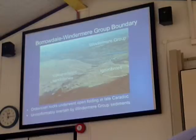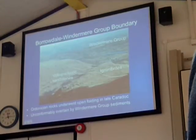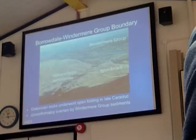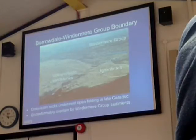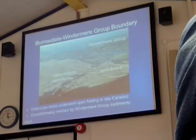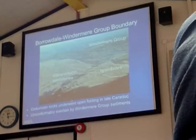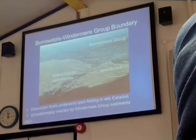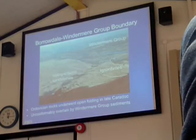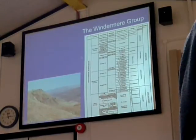This photograph is from rather higher up than we went to on the field trip, but it's the same location. It shows looking down from the mountain above where we were. There are the ignimbrites forming the edge of the uppermost part of the Borrowdale sequence, and then the Windermere group forming the lower lying land beyond. The Ordovician rocks, the Borrowdale and the Skiddaw group, underwent open folding late in the Caradoc, and as we saw in the field, this boundary here is an unconformable boundary where the Borrowdale group are overlain by the Windermere group.